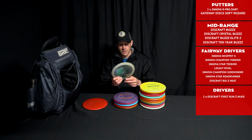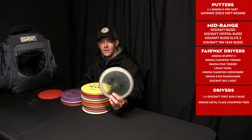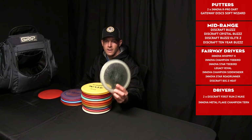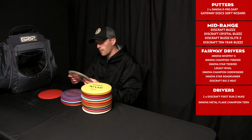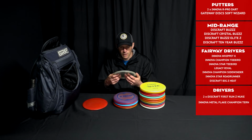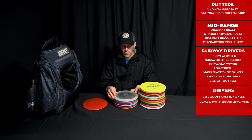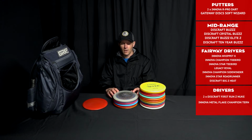A disc that is very similar to the Nuke is the Champion Turn. This is a metal flake Champion Turn. This one was given to me by a friend, Dave McDonald. It's got the end of a Christmas time stamp on there. This is a unique Turn. It's the most overstable Champ Turn I've ever thrown. The metal flake discs tend to be more overstable. If I had to replace my first run Nukes, it would probably be with Champion Turns.